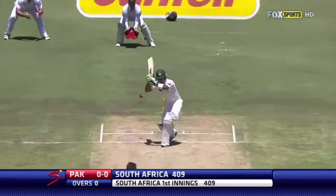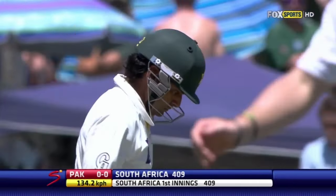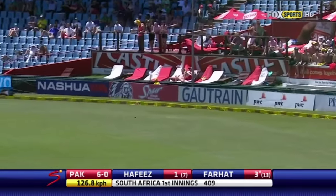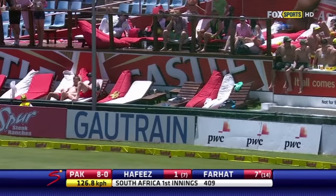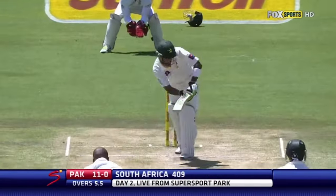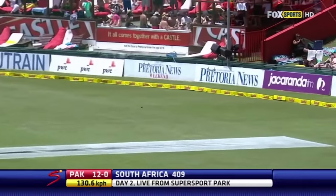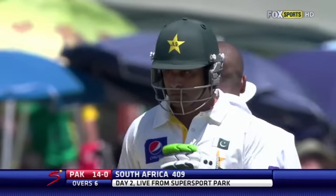Facing up to Dale Steyn. Leaves that one well alone and look at the climb. Beautifully played. Second boundary through the offside for Farhat. Nicely played through the leg side by Mohamed Hafeez. Good balance this time, so that'll give him some confidence.